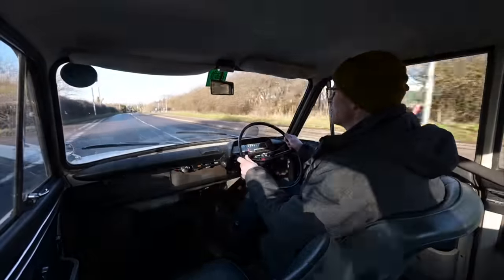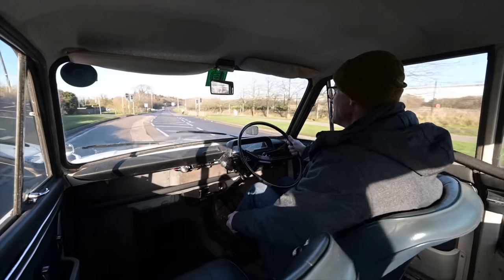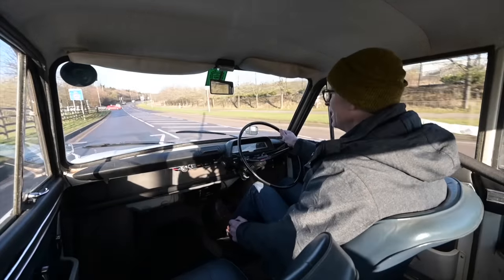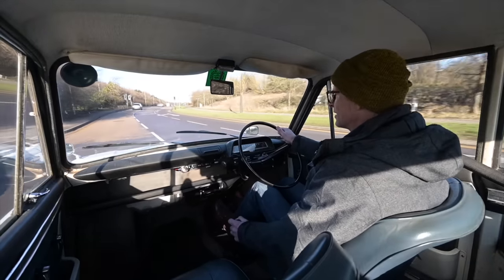Hello and welcome to Furious Driving, and today I'm at the wheel of what is literally and figuratively the Mini's biggest rival back in the 1960s and 70s. Yes, this is a Hillman Imp. This particular car is a 1967 Super Imp. Let's take it for a drive and see what it's like.